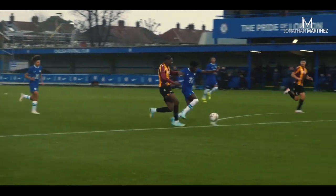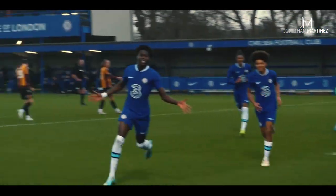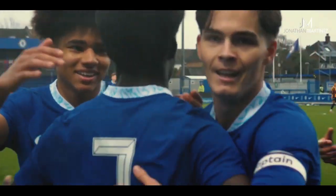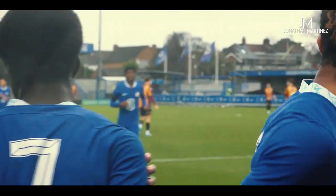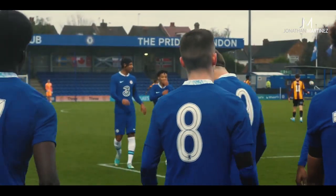Mendel-Idowu, all of a sudden, is clean through. Can he find a finish? Beautifully done. Two defenders on the line. They had no chance. What a wonderful goal from Tudor Mendel-Idowu. Got some history in the Youth Cup and he's added to it there.